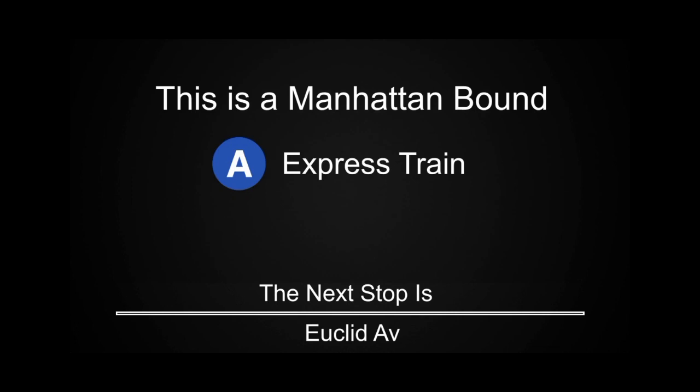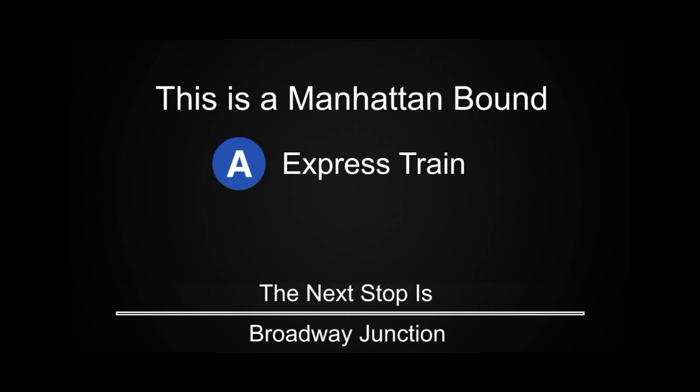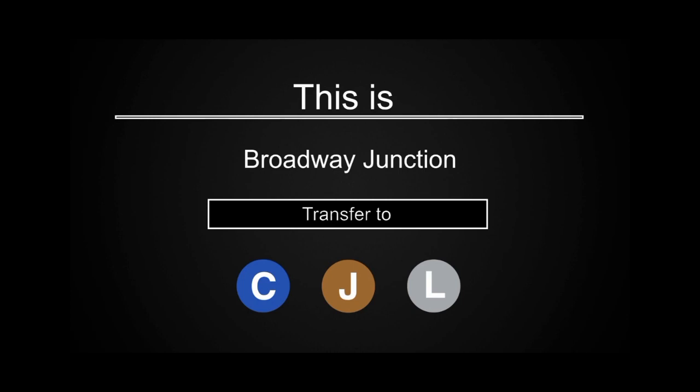This is a Manhattan-bound A express train. The next stop is Euclid Avenue. This is Euclid Avenue. Transfer is available to the C train. This is a Manhattan-bound A express train. The next stop is Broadway Junction. This is Broadway Junction. Transfer is available to the C, L, and J trains.